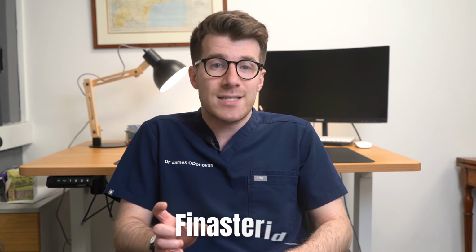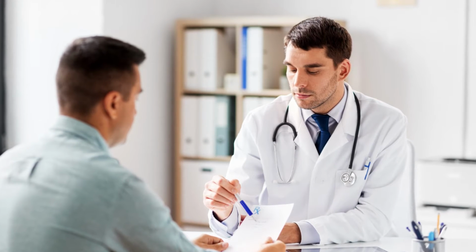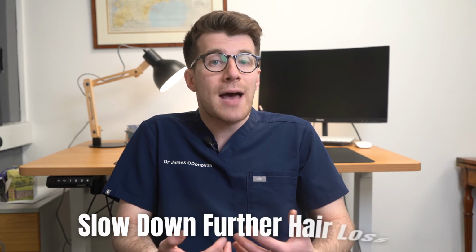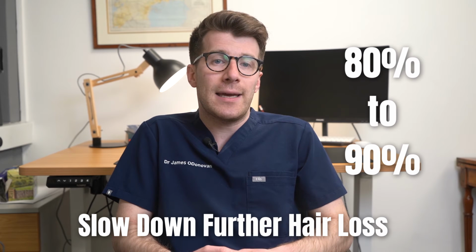Now, the second common medication is something called finasteride. This is a prescription medication, meaning that you're going to need to see your health provider, who will prescribe it, and they'll weigh up whether or not this is suitable for you before doing so. Now, finasteride has been shown to slow down further hair loss in about 80 to 90% of men taking it. Some men may also see some hair regrowth, which tends to occur in men who start finasteride when they first notice signs of hair loss.